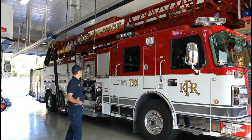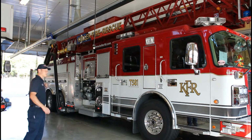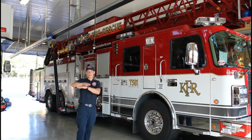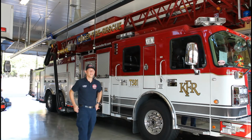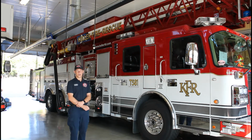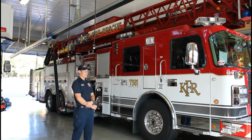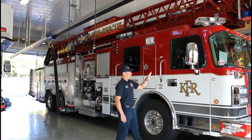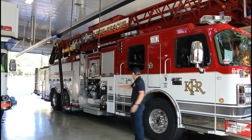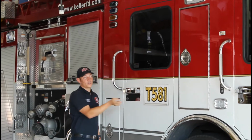So here on truck 581, it is 49 feet long. As you can see, the rear wheels are pretty far forward from the back of the truck, so whenever you turn, the back of the truck tends to swing out pretty wide. So because of that and many other reasons, it's about a 6-month to a year-long process to train one of our guys to drive this thing. It is not an easy task. Up here is where the captain sits. We talked about him earlier. Back here is where we can fit 2 firefighters in the rear and then the drivers on the other side.